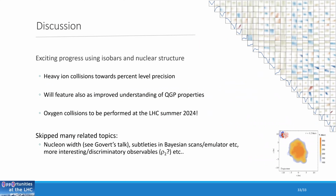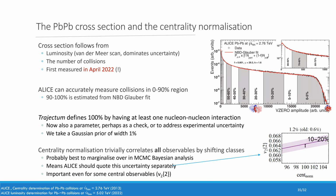Yes. Cross sections are hard to measure. So how do you know that you're measuring the cross section, theoretically or experimentally? Well, I don't think so. This is the lead cross section. There are two parts to it. One is the number of events, the other is the luminosity. The luminosity comes from the Van der Meer scan, and this actually dominates the uncertainty. It's a 2.5 to 2.2% uncertainty.